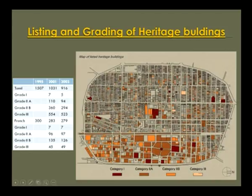this entire region is the Tamil quarter, we have a majority of grade 3 buildings which is not actually considered very important. But it is very crucial for an entire streetscape that is there. This entire area is very important and we have about 294 buildings of grade 2 and only 5 buildings of grade 1. And in the French quarter, the scene is actually not much better.